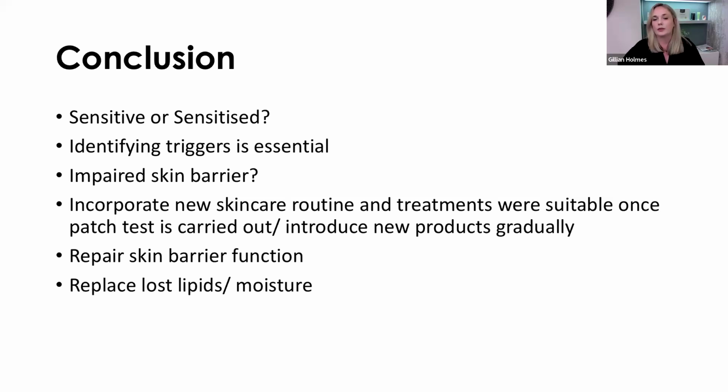Look for signs and symptoms that it is. So instant visibility is going to be redness, either in patches or diffuse across the skin. Potentially dry, cracked and flaky skin, as well as some of the signs that you will see with an impaired skin barrier. That's the first thing that you want to try and fix.